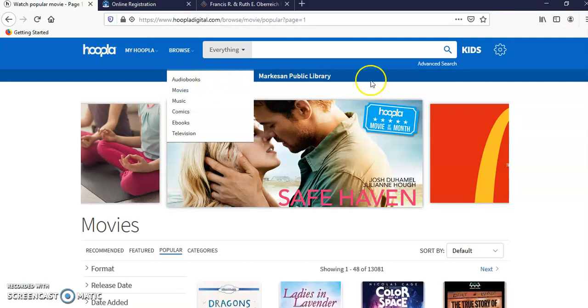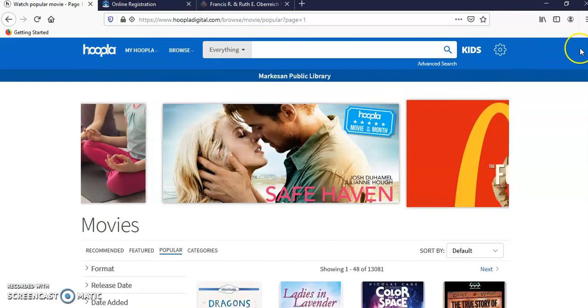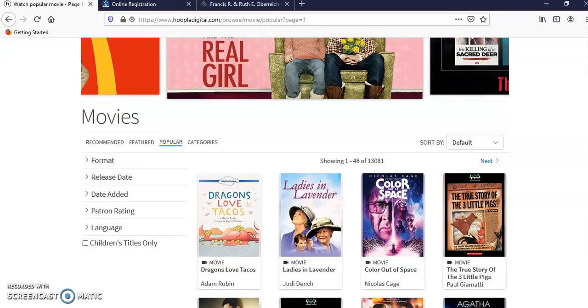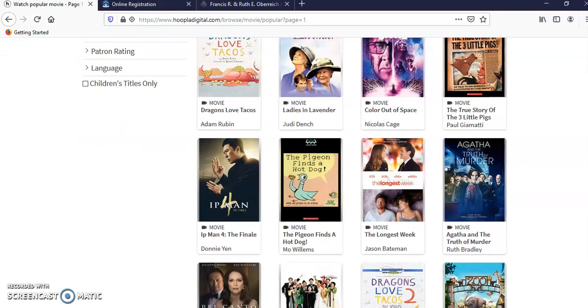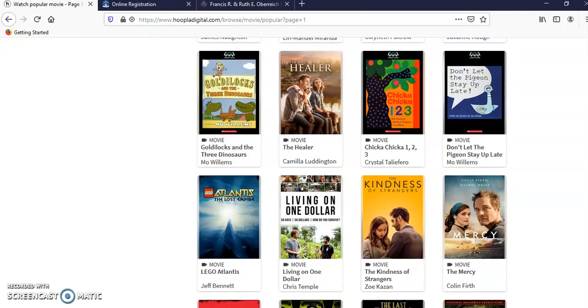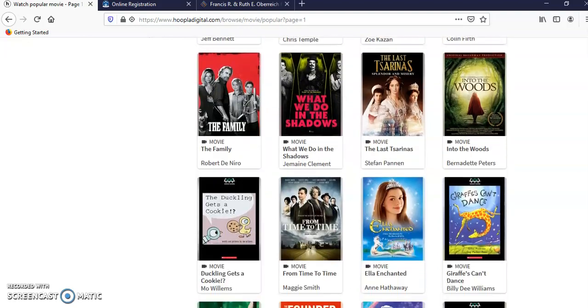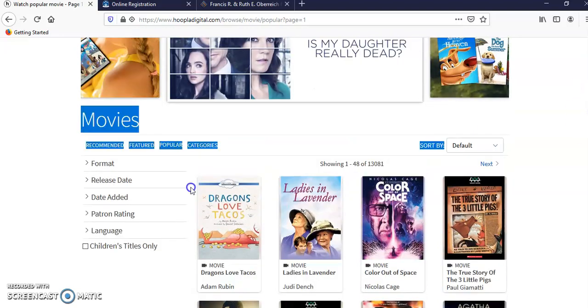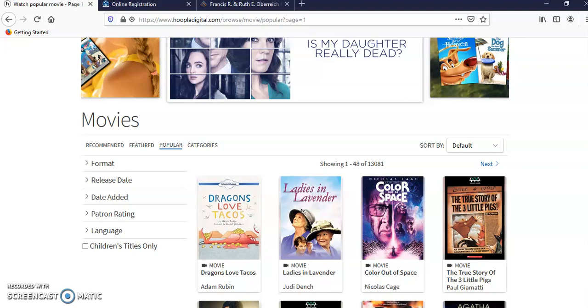The nice thing about this service for our particular library is that there is a pretty good movie collection with Hoopla that isn't quite as robust on Libby or Overdrive. So you can just look and see what they all have in movies and choose some that you like. You could also go over to the television if you like to watch TV series.